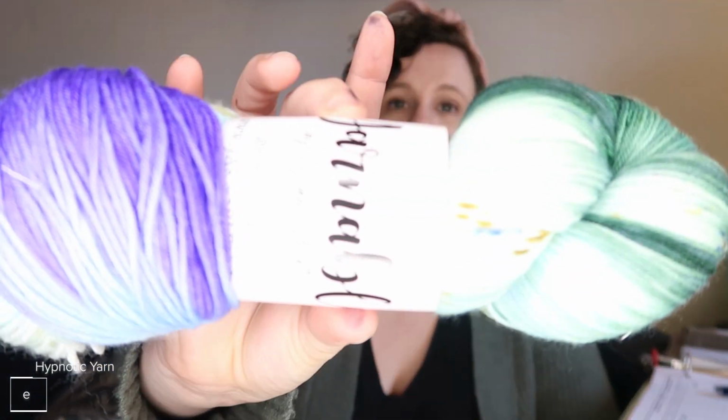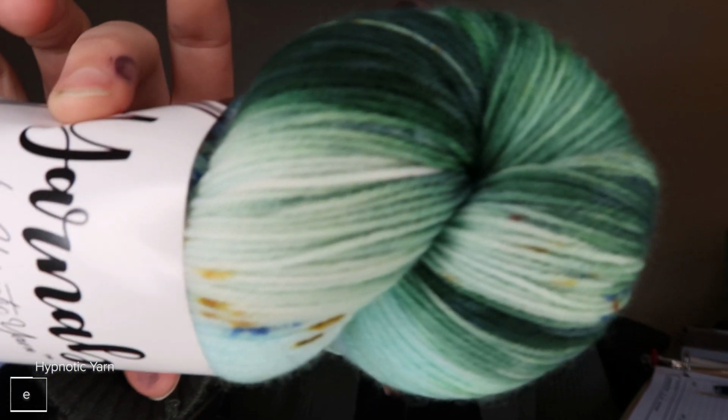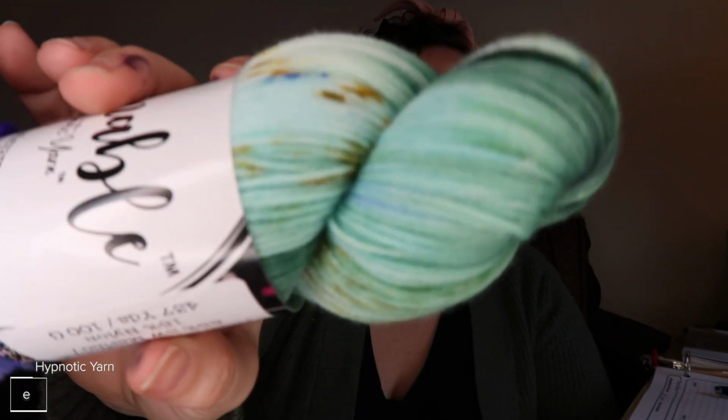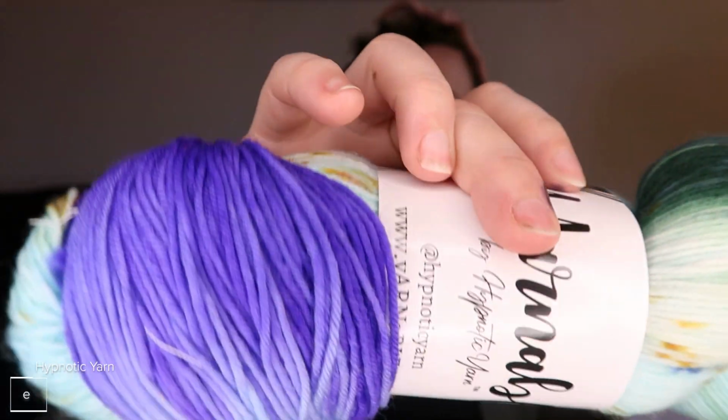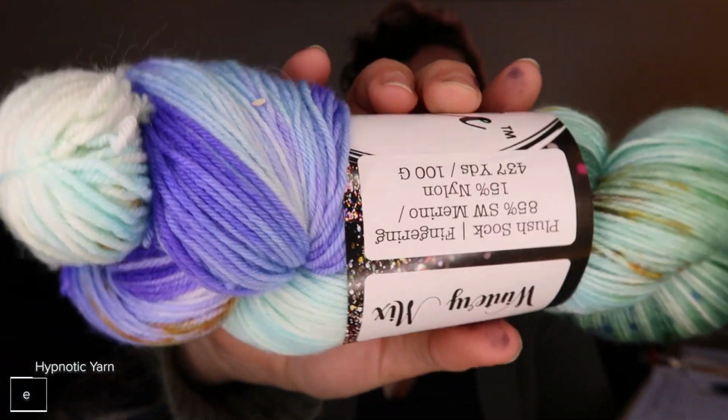The next thing I got this month was my Yarnable box. If you have not seen my Yarnable unboxings, I will link it up above. Yarnable is put on by Hypnotic yarns, and every month you can get 1 or 2 skeins of fingering or DK weight yarn. And this was the January colorway. It was called Wintery Mix, and it is this beautiful green with lighter patches and a purple with blue as well.